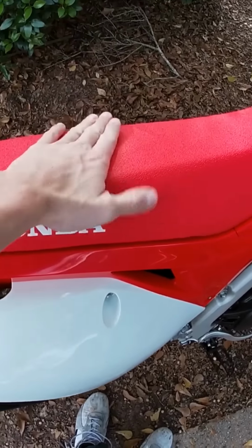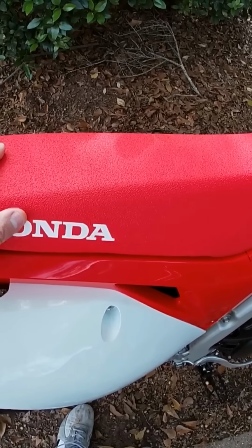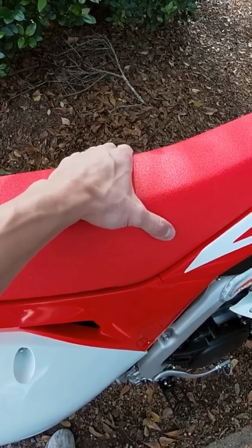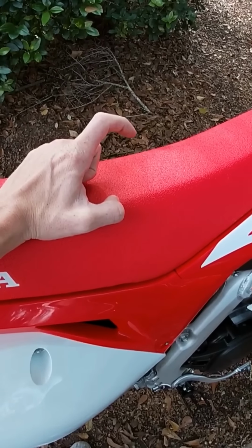The seat, I'm not going to sugarcoat it. If you have a bony ass, such as I have a bony ass, this seat becomes a little bit uncomfortable. It's not horrible, but it would be nice to get an aftermarket seat.